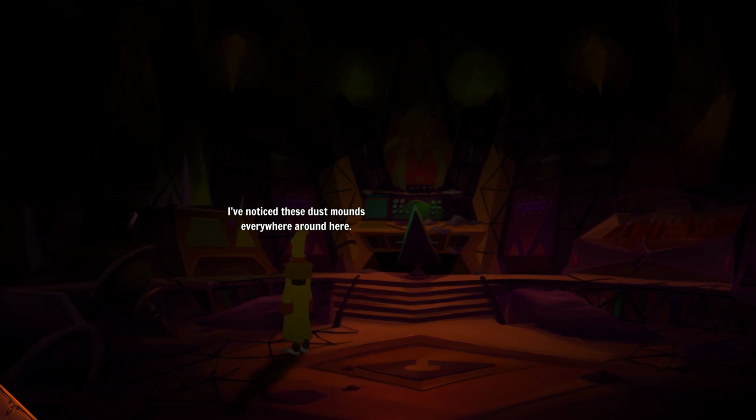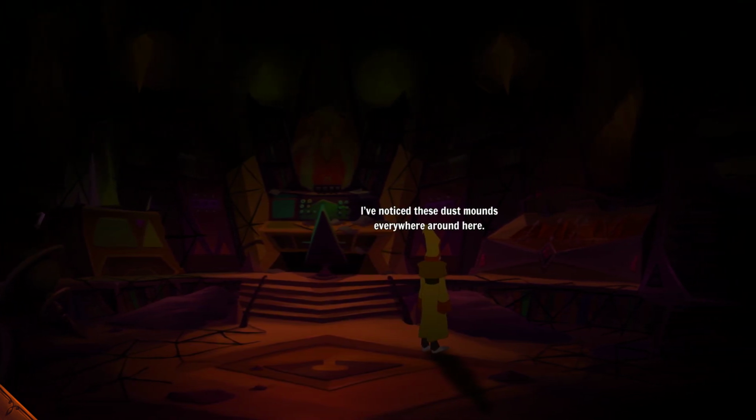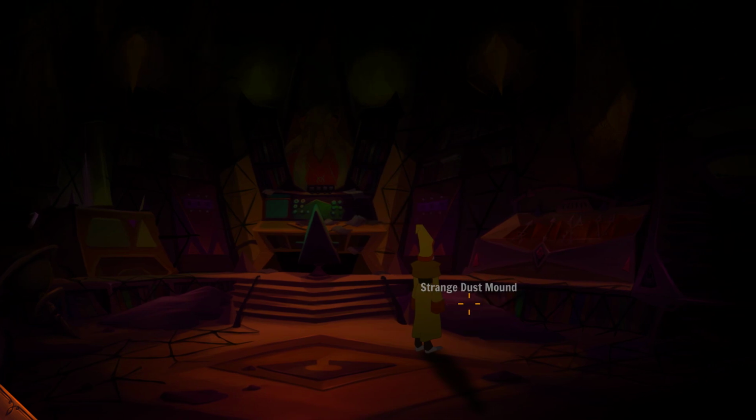I've noticed these dust mounds everywhere around here. It's the same as in Olmstein's apartment. The heck are these things? This stuff looks similar to the stuff in Flamel's place. Ugh, no. Who knows what this stuff actually is? Huddle together, lovelies! This is probably the same.